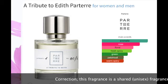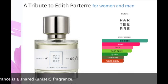So I found there was one fragrance that had rose, rhubarb, and yarrow in it, and it's called A Tribute to Edith Parcher by Parcher for Women. The top notes are rhubarb, geranium, and whiskey. Ooh, I love it when they put alcohol in fragrances. Something about it gives it a deeper something. And then the mid notes are rose, yarrow, and divana. The base notes are patchouli, sandalwood, and benzoin.